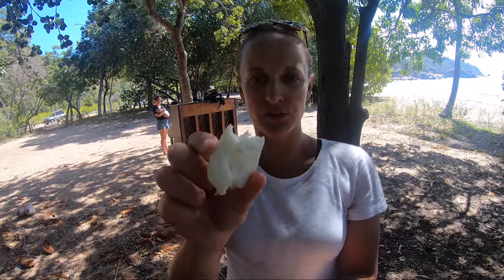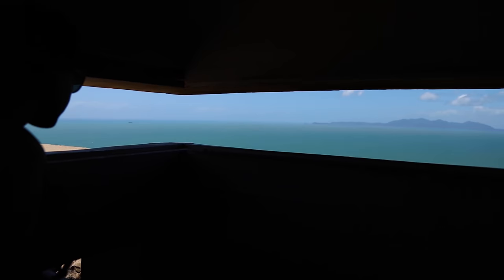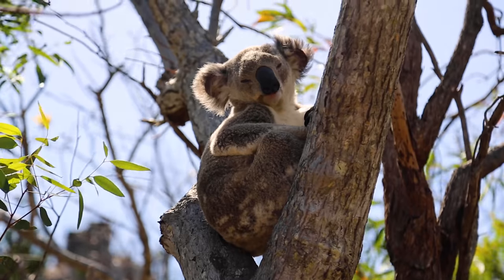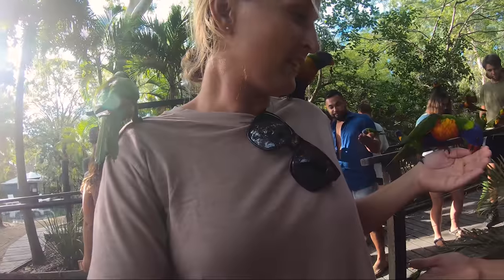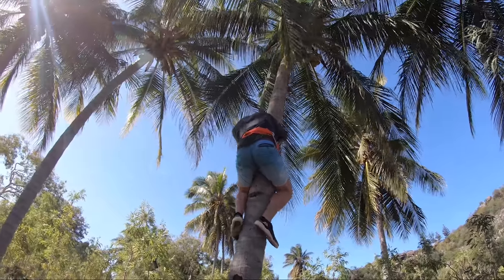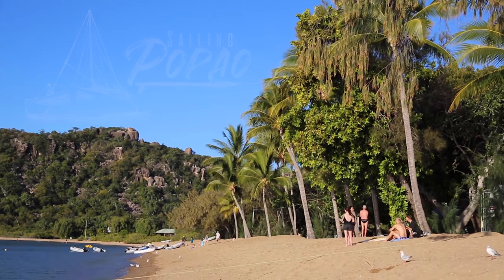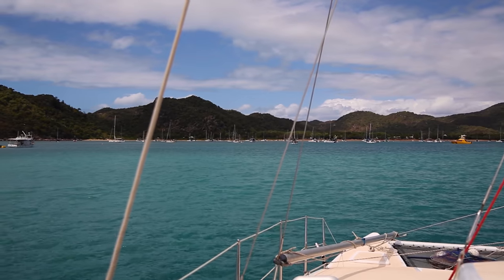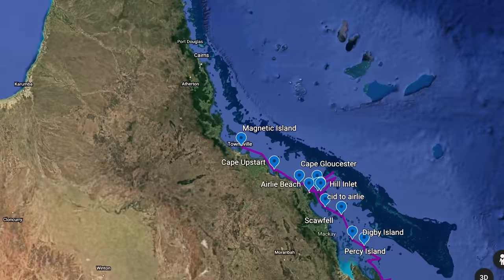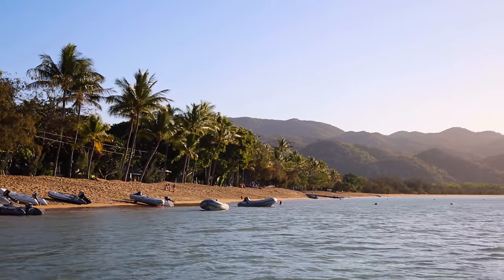What happens when the coconut germinates. They were our housemates in Tonga. They're the ones that really inspired us to buy a boat ourselves. eBay coconut tree climber, what could go wrong? Last episode, we made our way up the coast from Airlie Beach to Magnetic Island. Now it's time to check out what this popular tropical island has in store for us.